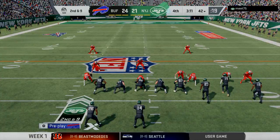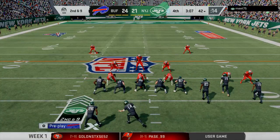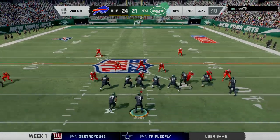Check. 53's Mike. Check. 53's Mike. Mike, 53. 53, Mike.